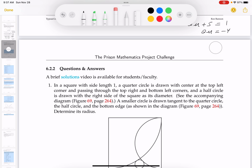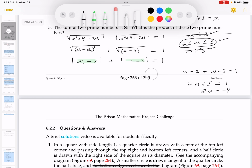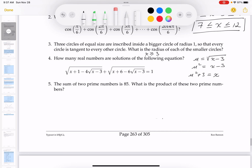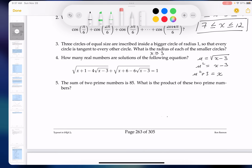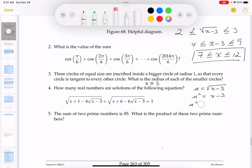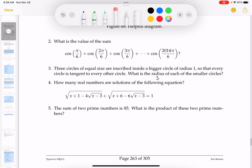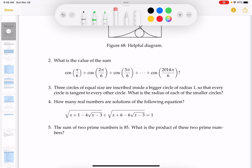And let me erase. That wasn't so bad, but I did need to know about absolute values and substitutions. It's a tedious algebra problem now. All right, let me go back. All right. I'm going to attempt to do number 2 now. You may wonder why I'm saving these other guys for last.